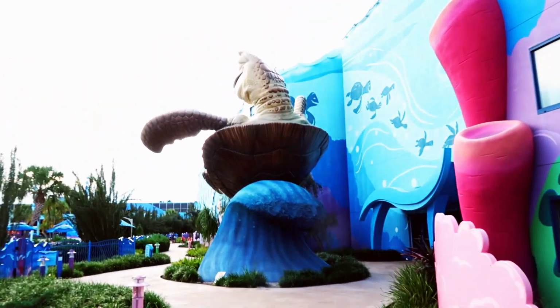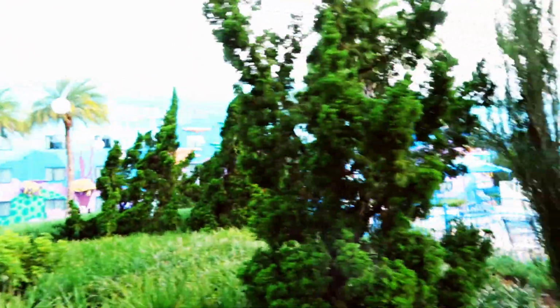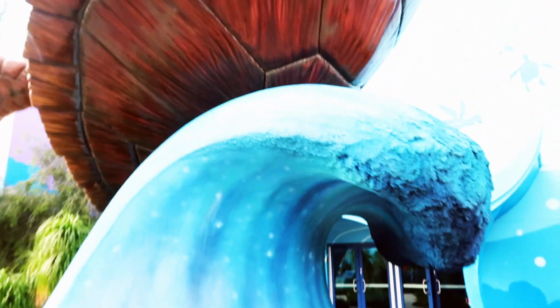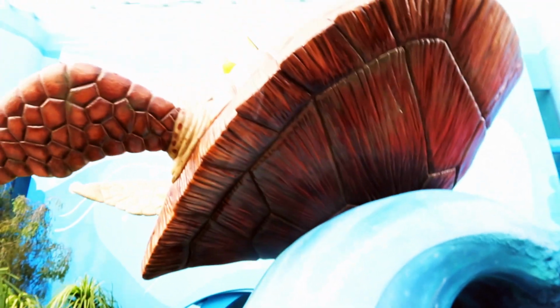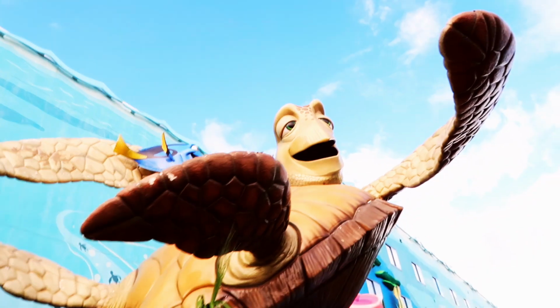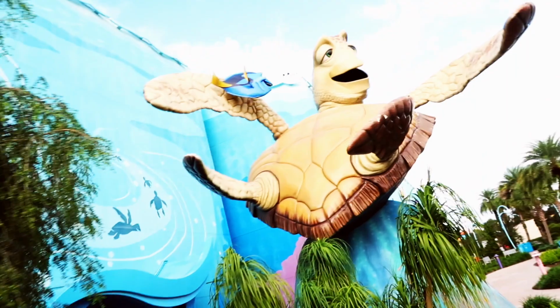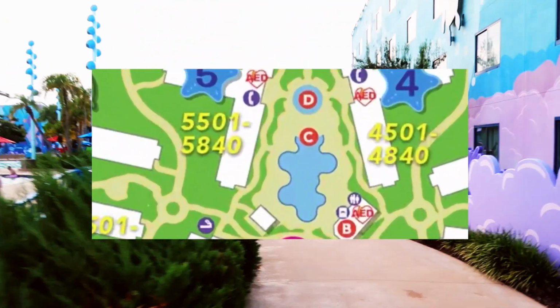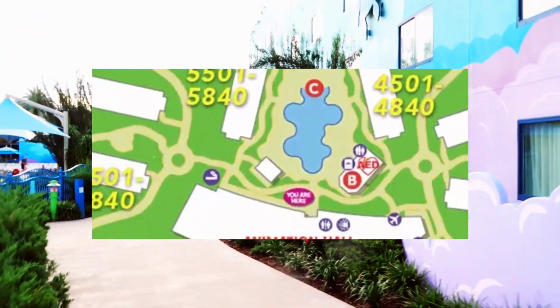This is the Crush building, directly across from Mr. Ray. Crush the turtle. He's so cool. He's so big and he's sitting on a wave. Ride the wave, dude. He's so fun. Maybe he's on the EAC. And Dory's hanging out there with him. And we'll just make our way along this building up to the front over there, back by Animation Hall, and we'll meet you back there.